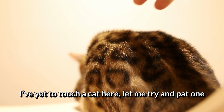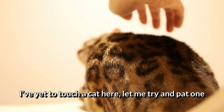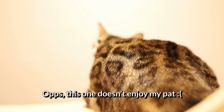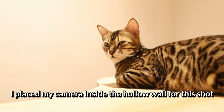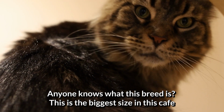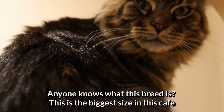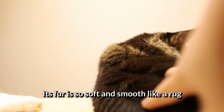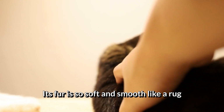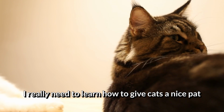I've yet to touch a cat here. Let me try and pet one. Oops, this one doesn't enjoy my pet. I placed my camera inside the hollow wall for this shot. Anyone knows what this breed is? This is the biggest size in this cafe. Its fur is so soft and smooth like a rug. I really need to learn how to give cats a nice pet.